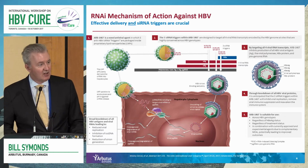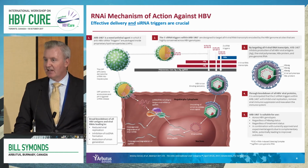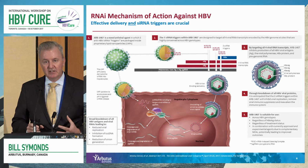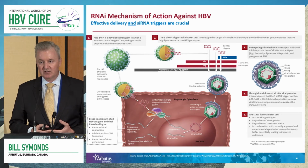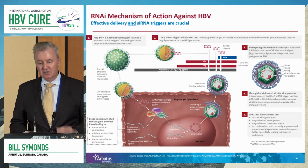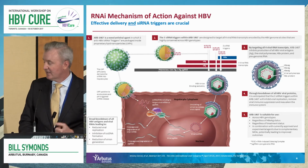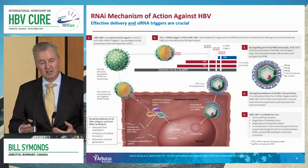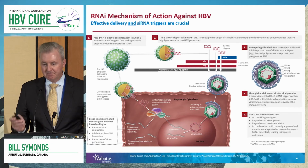I'm not going to dwell on this slide very long. This was actually part of a poster that was presented at EASL last year. It talks about the main steps and how an RNAi therapeutic works. Again, to make the point, it requires two things. It requires effective delivery, and it requires effective triggers, so the siRNA triggers. The compound I'm going to talk to you about today, ARB-1467, uses the lipid nanoparticle technology, which is shown here on this slide. And it also uses a combination of 3 different triggers, all targeted at conserved regions, hitting all 4 transcripts of the HBV genome. So this allows us to see reductions in HBV DNA, core antigen, S antigen, et cetera. And we think by hitting multiple transcripts like this, we're able to drive down numerous viral antigens and hopefully have the effect of helping the immune system wake back up.